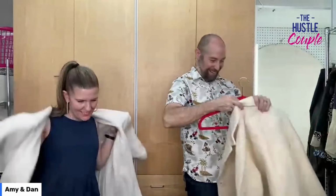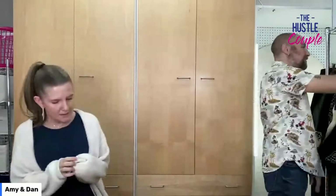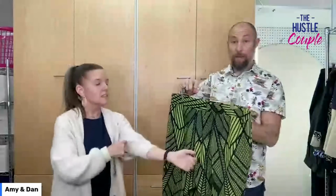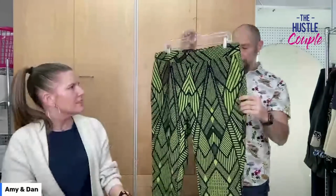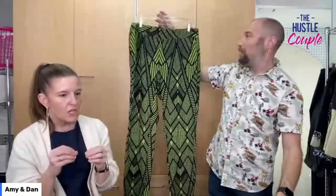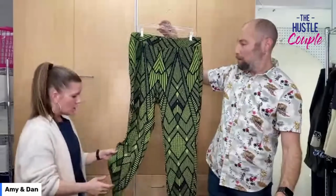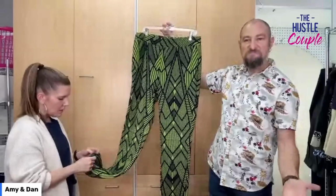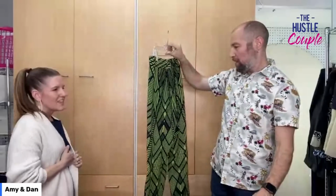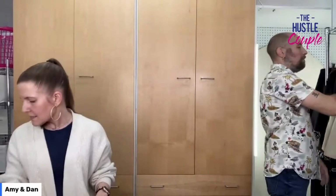Okay. I explained this in the video. I don't think Ashley Stewart is the greatest brand, but lime green and black have been doing so well for us. It's really loud. So I was like, maybe with Halloween, green starts to come out of the woodwork. Somebody could use this for a costume, for sure. And it's a plus size, Ashley Stewart. So I was like, we're going to try this out.